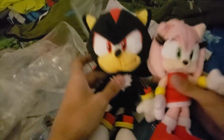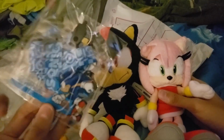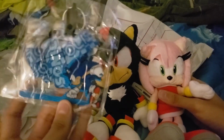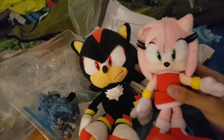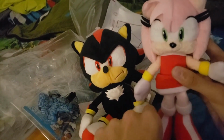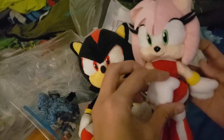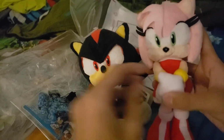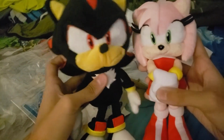Oh my gosh. And honestly, I'm really happy they threw in this too. I mean, I'm speechless about this. I wasn't expecting I'd get something a little extra, but wow, that's so generous and nice of the seller to do that. But wow, I'm just so happy to have this. She looks amazing. Now I'll expect to see some cool plush videos with these two Sanei Sonic plushies pretty soon.